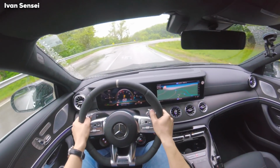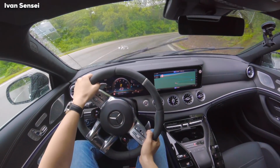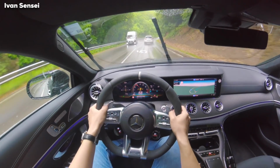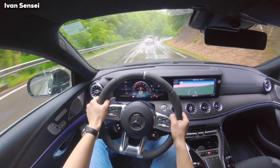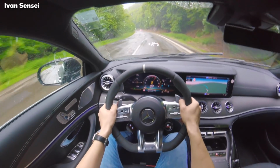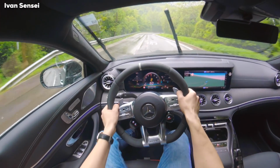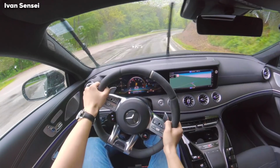so the car can find the grip even in a condition like this. So no wonder this is the fastest four-seater on the Nürburgring, because this road is like a little Nürburgring with so many corners. Was like 50% of the throttle.